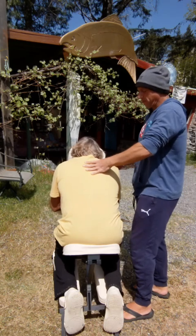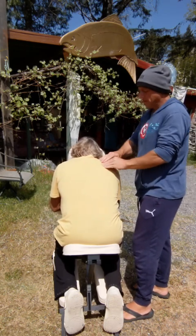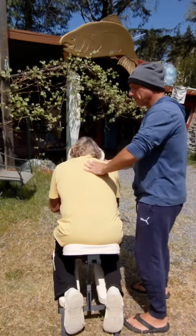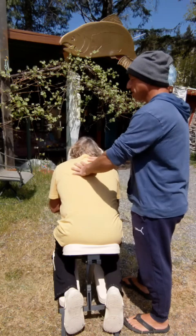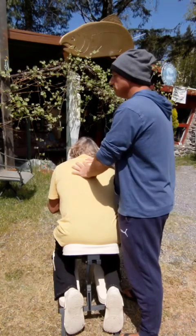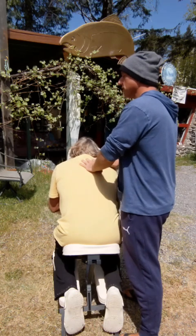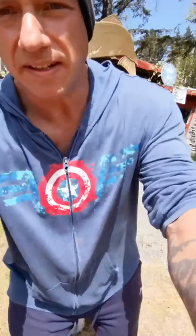Okay, a little bit more over here. Outer part of the traps. We're just going to kind of reorganize those muscles a little bit. Adjust their positions just a tad. One sec, I gotta adjust the volume.